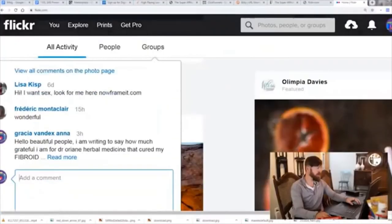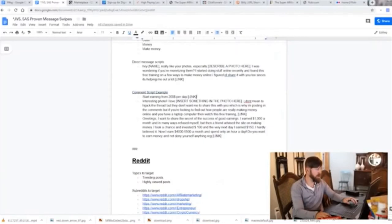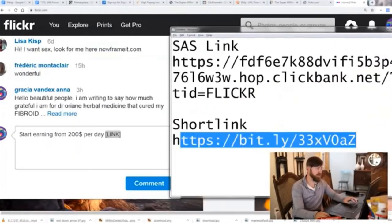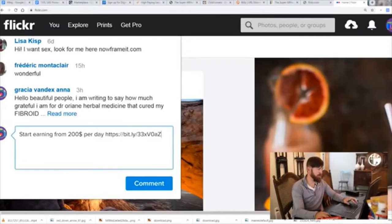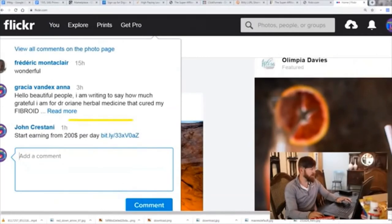Okay, so here we opened up a comment area, and we're going to go to our proven scripts. I'm going to say, start earning from $200 per day. We're going to paste it in, and where it says link, this is where we replace it with our link. So I'm going to copy this, replace this with our link, and copy this whole script. And there we go. So as you see, boom, we have our comment.